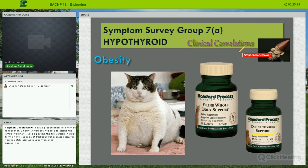And for more information, not really my specialty, but there's a mentor with Standard Process West. Her name is Tracy Hoffman. She's a vet tech. So any questions you have from a veterinary standpoint, you can certainly shoot those off to her at SP West, and she can get those addressed.